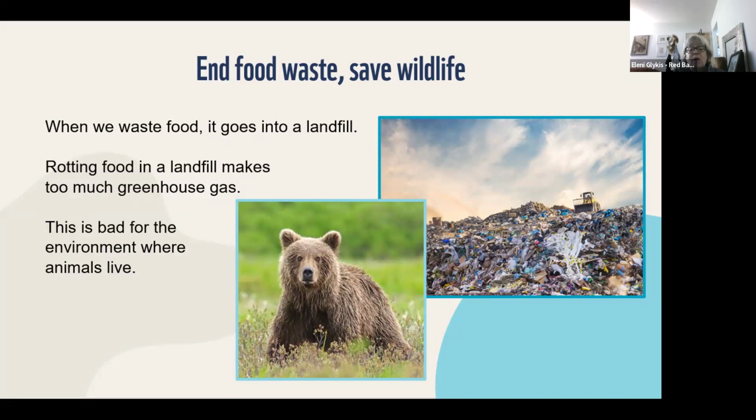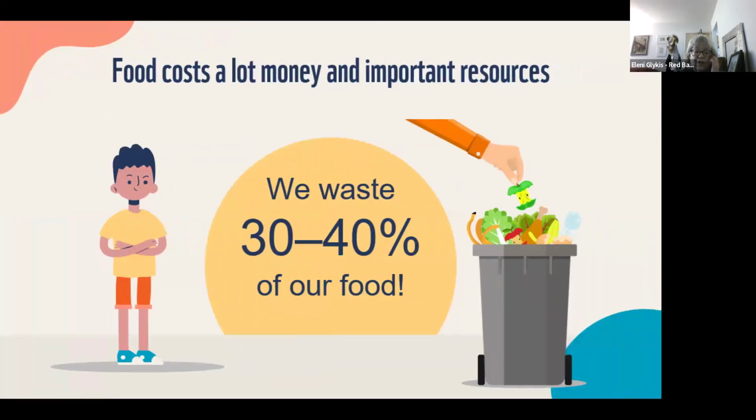I don't know how many of you thought about where food goes that you throw out, and most of the food goes into a landfill, almost 76% of it. And this is where they put garbage like food that you throw out. We will talk more about that in just a minute. We'll talk about the greenhouse gas and why it's bad for the environment and how it affects animals. But first, let's talk about how much we waste in our lives.